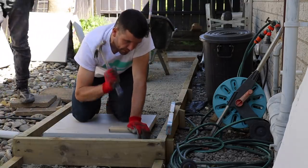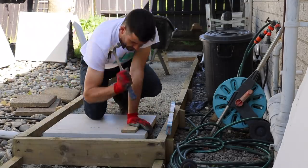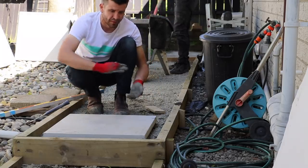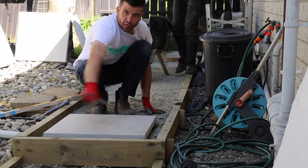Yeah. Forgot the rubber mallet, so this is a substitute. Yep. So we probably should have brought the hard fill up a bit more in this case. It's a bit low, so it's quite a bit of mortar. But wait until we fill it with seashells all the way around.